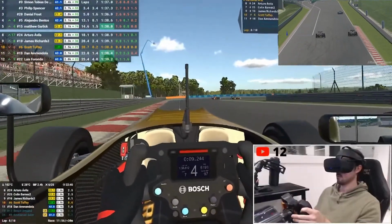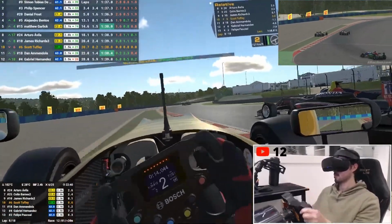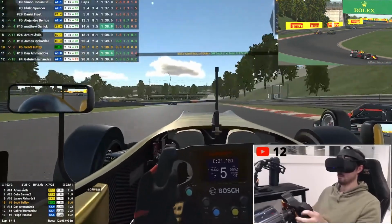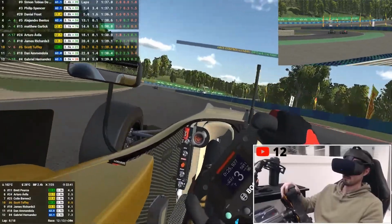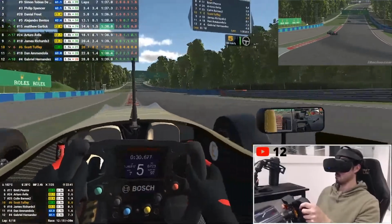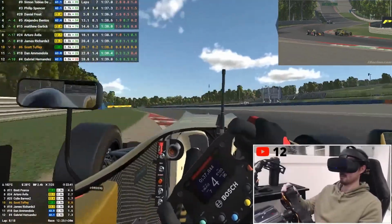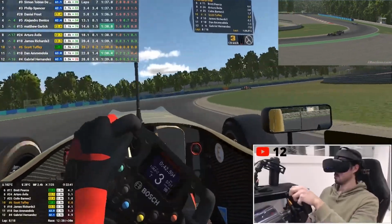Right side. Hold your line. Still there. Hold your line. He's still there. Clear right. On your right. Clear right. Car right. Right side's clear.